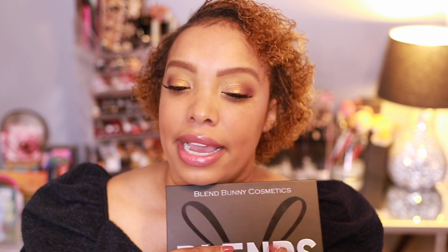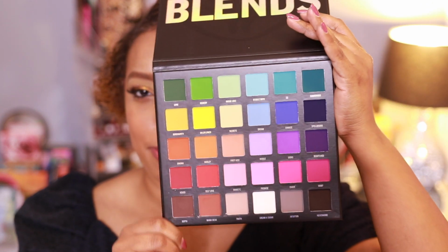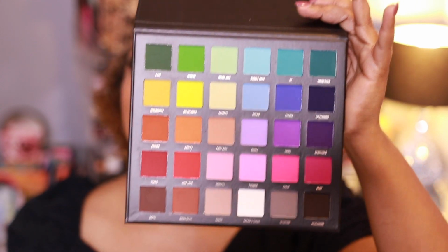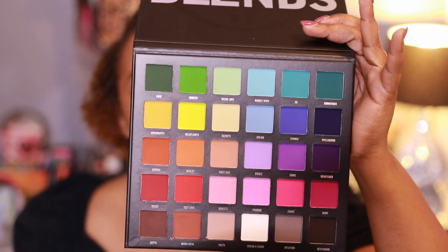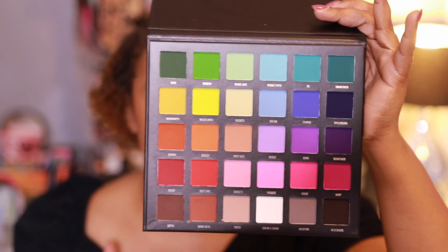I have my Colored Rain Power Pigments. You guys know if I need a matte, usually I'll jump into my Viseart palette, so I can get a base shade for some of my single shadows, or use something in my palettes. But I felt like this was affordable and one of the best rainbow palettes I have ever seen in my entire life. And it blends like a dream. It's living up to its name. This Blend Bunny is blending to perfection.